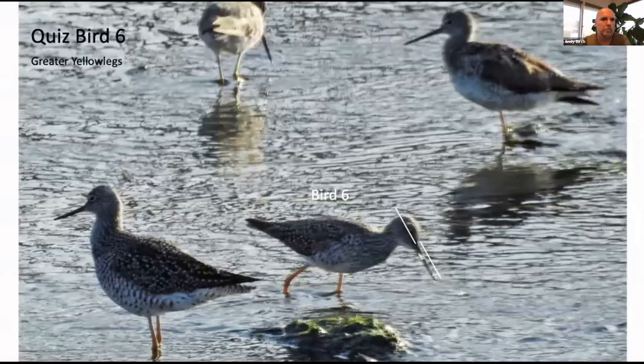And let's have a look at bird six. Okay, bird six. Most people said lesser Yellowlegs, but it was kind of even. Some people said Yellowlegs spa, which is okay, always right.